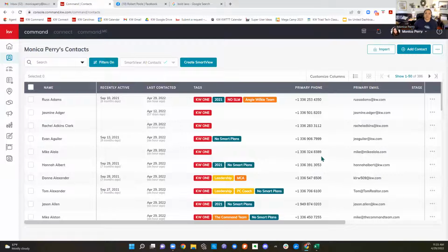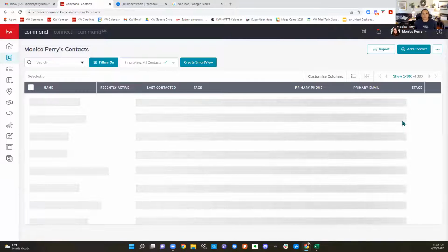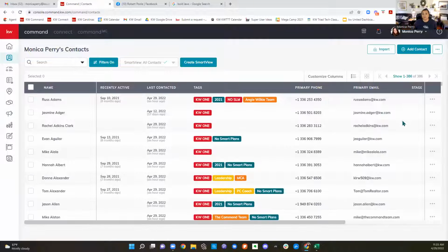So you can see I have 386 people with that tag. I'm showing 1 through 50 of 386. I can change this to up to 500 contacts. When you're working with 500 contacts at a time, it is going to be slow to load. It's not broken. It's just a lot of data.